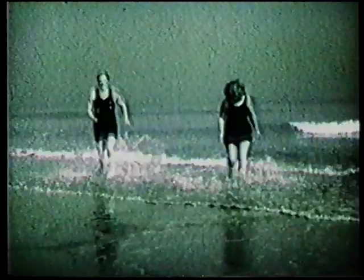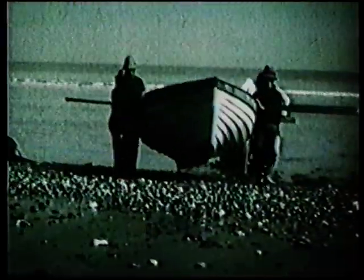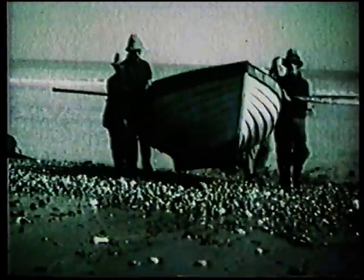This is Trimingham, a little amateur film, people just enjoying themselves in the sea and on the beach. When the fishermen wanted to get their crab boats up the beach, they put the oars through the rowlock holes and carried the boat.